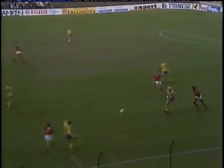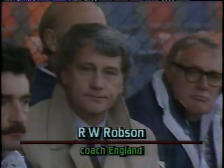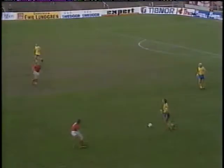And Viv Anderson. Pitch terribly bumpy in parts and very poorly grassed. The turf seems an odd mixture. And there's some bare patches too. Bobby Robson, whose record in those 49 internationals before tonight is 26 wins, 12 draws and 11 defeats.